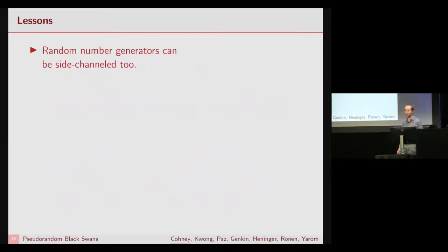What are our overall takeaways from this piece of work? Well, random number generators can be side-channeled too.